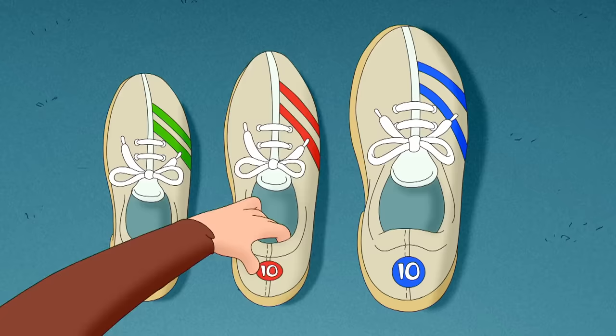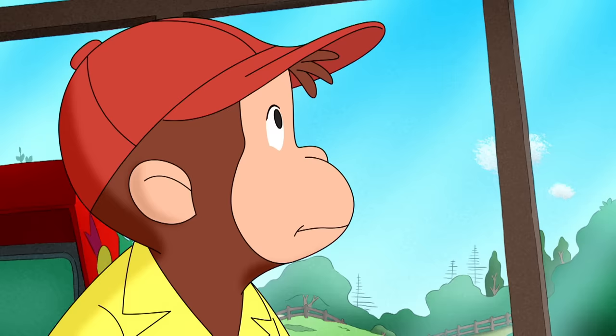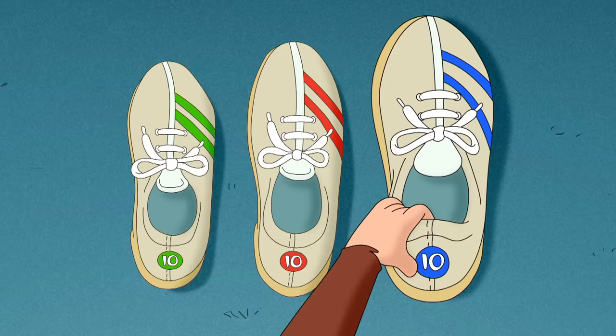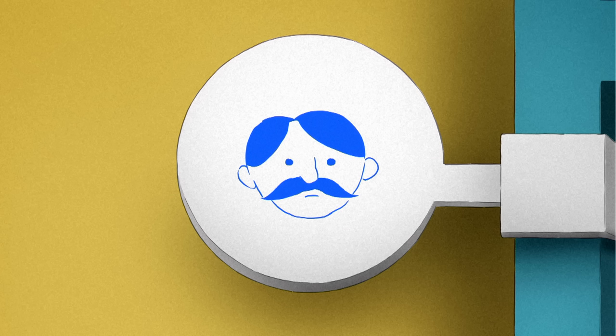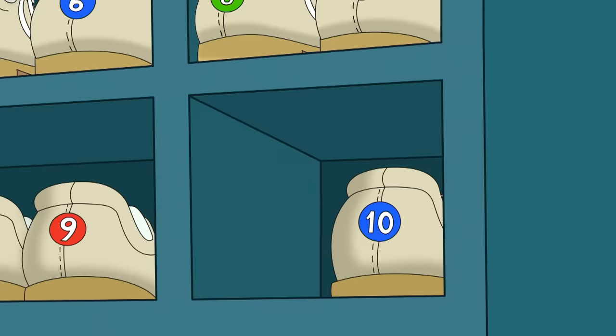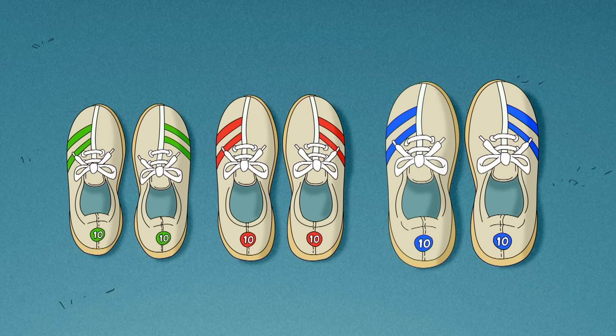The shoe with a red number was a little bigger. Red numbers must be for ladies. The shoes with blue numbers were the biggest of all. Blue numbers must be for men. When you match the numbers and the colors, you got two shoes that were the exact same size.